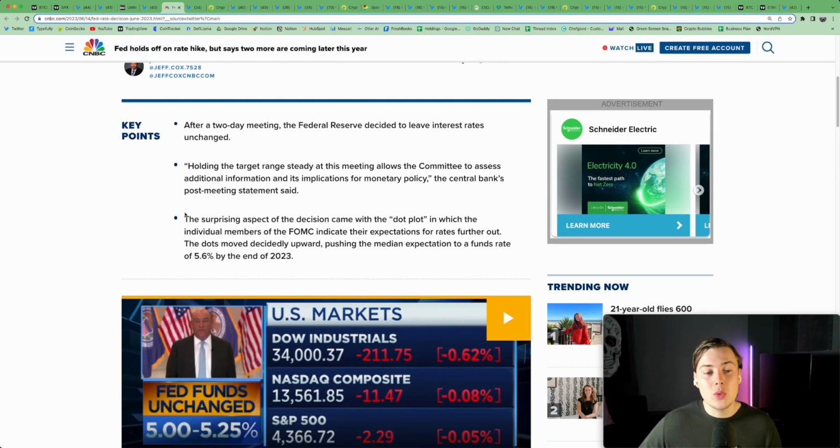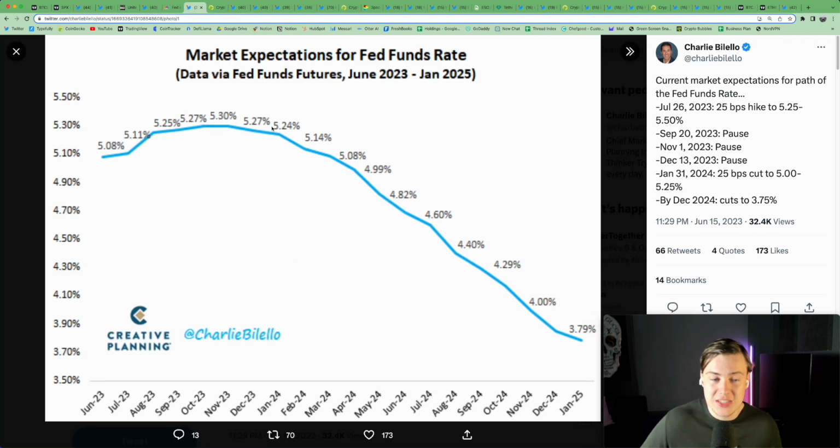I think what surprised investors, and one of the reasons why crypto responded negatively post FOMC, was the dot plot, where individual members of the FOMC Council indicate their expectations for rates. The dot plot was slightly shifted, which alludes to a slightly more aggressive or more hawkish Fed than some people expected. We can see this here with the market expectations for the Fed funds rate, indicating that we get 1 more hike this year, slightly lower than what they alluded to in Jerome Powell's presser, but still means we still have more hikes to come, despite things starting to slow down.